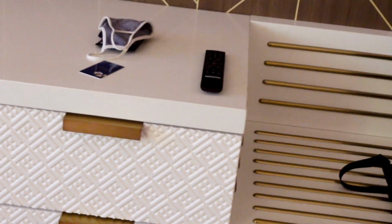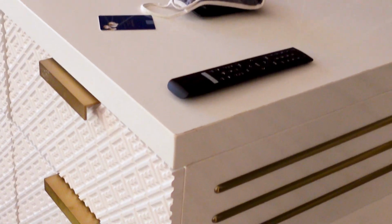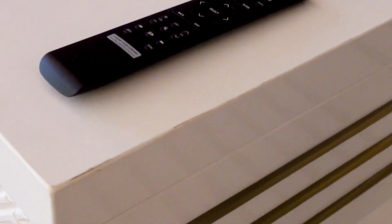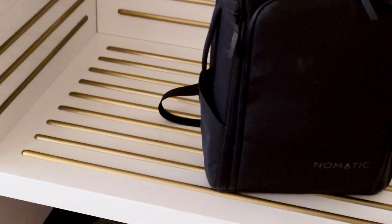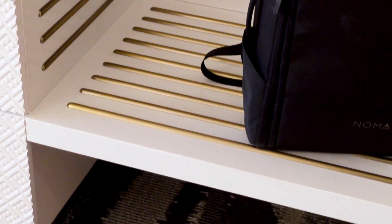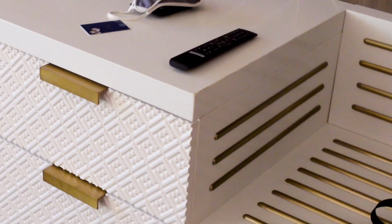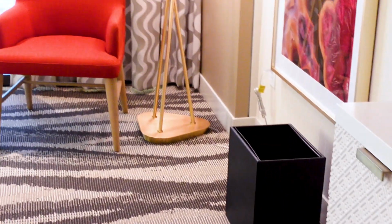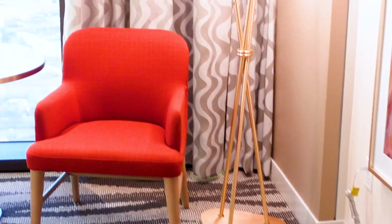One thing, with the white furniture, this hotel's not even like 3 or 4 months old yet, and it's already showing wear because it's white, and you get this little luggage area right here, so you can place your luggage in lieu of like a luggage rack. But you'll notice that things are starting to wear, so I think that they're probably going to have some problems with this furniture that's white. It's only been 3 or 4 months, and it's already showing wear, so that's not great. But aesthetically, I could see where they were trying to go with it.